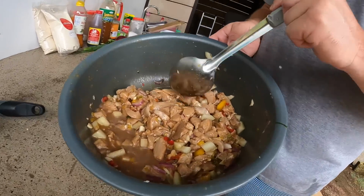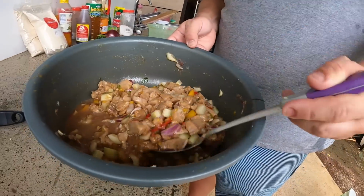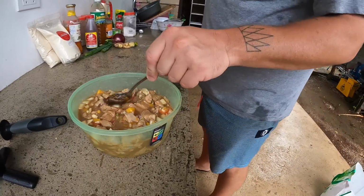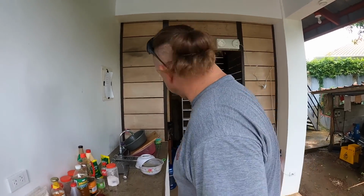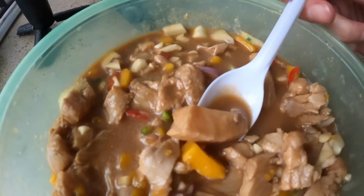Yeah, we've even got mango in this one. This one's a little sweet. It's gonna be very different. Not like any other Kinilaw. Left a couple of big boy chunks in there. You go first. Mmm. I'm gonna get a little mango in here. Good. These are all so good.